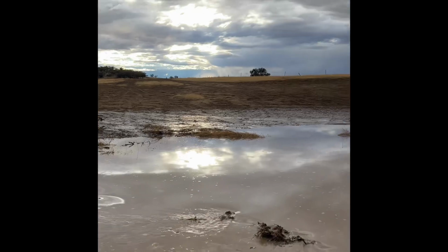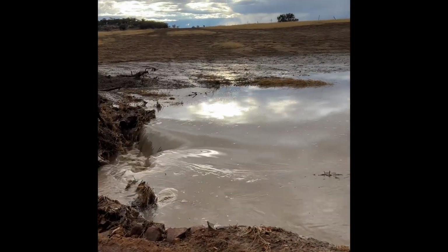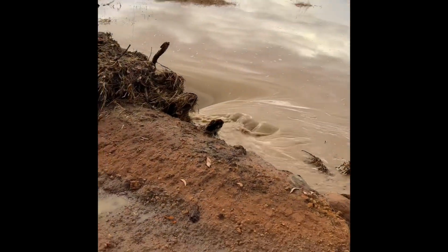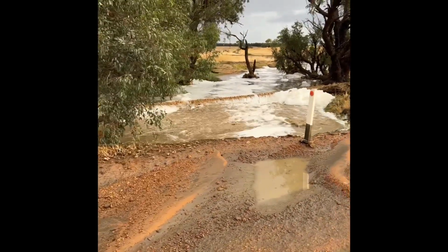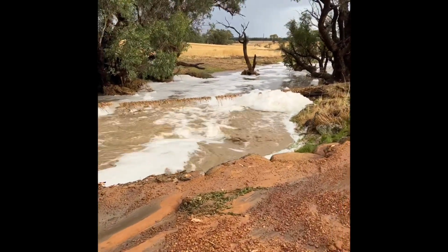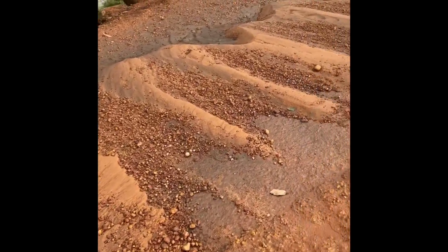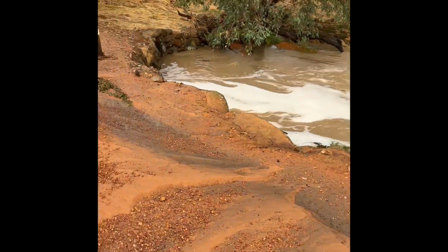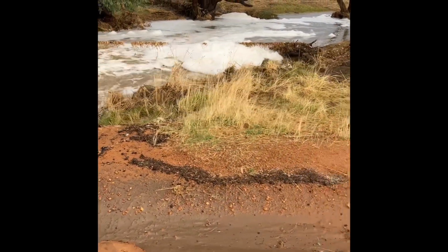And the skies, like you can see, they're still very moody. They're still wet here. It's still been raining. I'll show you this other side. So it's going down there, over the road, and out here. So you can see the fence is also down on that side. Look at all this erosion of the actual road itself. It's crazy. But yeah, that wasn't even a trickle yesterday. Not even a trickle.